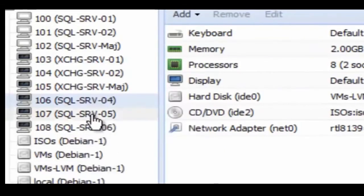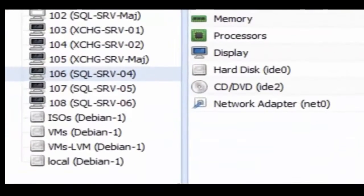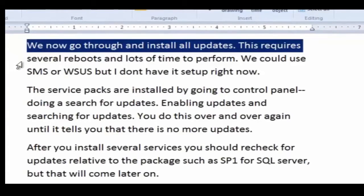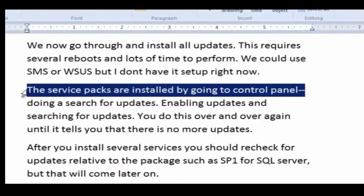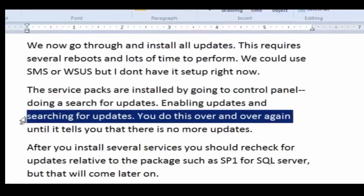Now we're restarting the 3 VMs and opening the consoles. We're going to go through and install all the updates. This requires several reboots and lots of time to perform. We could use SMS or WSUS, but I don't have that set up right now. The service packs are installed by going to Control Panel and doing a search for updates. Enabling updates and searching for updates. You do this over and over again until it tells you there is no more updates.